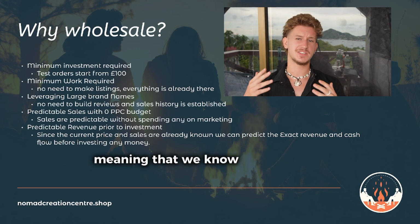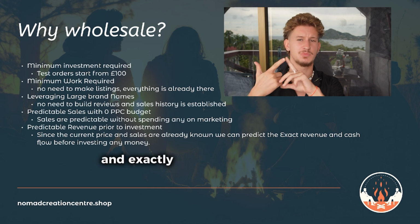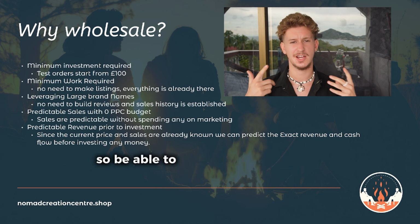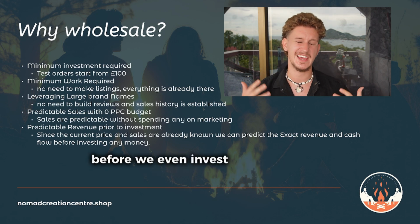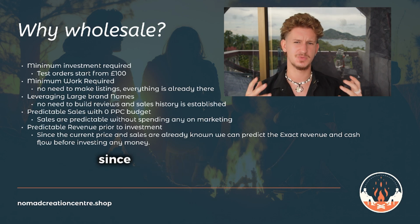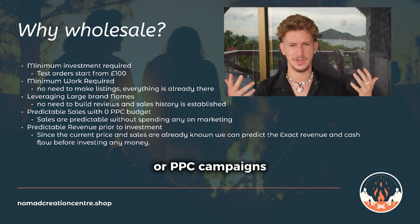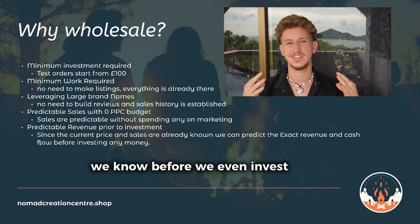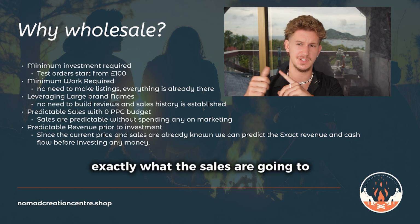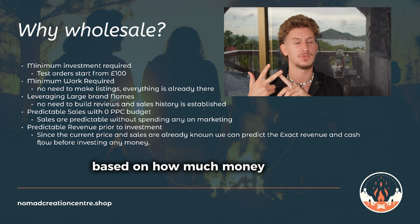Meaning that we know exactly what our profit margins are going to be before we order any products and exactly how much sales we're making. So we'll be able to calculate exactly what our profit and sales are going to be before we even invest any money into our products. Since we're not having to deal with any fugazi numbers on marketing or PPC campaigns. Which means with every product that we sell, we know before we even invest into it exactly what the sales are going to be and what the profit is going to be and how much money we're going to make based on how much money we invest.